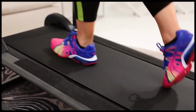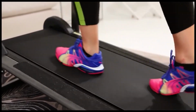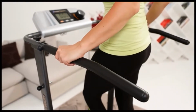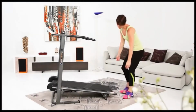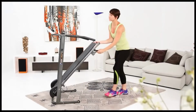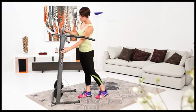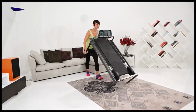The treadmill belt is 45 inches long by 16 inches wide, larger than most manual machines. Extra long safety handles are more than double in length compared to other treadmills, giving you greater walking security and overall balance. And when you're finished, just fold the treadmill up and roll it away with the built-in transportation wheels. Wait, there's more. We've extended the limited warranty to 3 years.